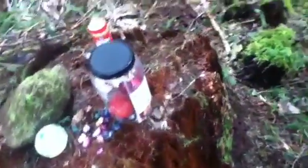Okay, so here's how we're going to leave the stump.